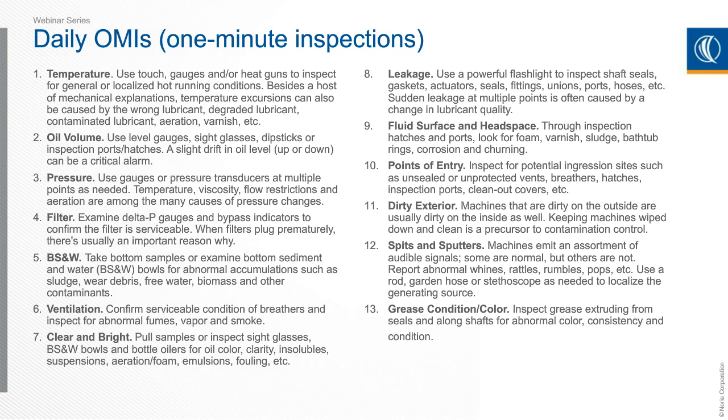Ventilation, clear and bright inspections of the oil using inspection windows and gauges and sight glasses. Leakage, fluid surface and headspace conditions, so we have to have the ability to actually see within the headspace. Points of entry, ingression points, seals, open places where contaminants floating around in the environment might enter the oil and compromise the oil in the system. The external cleanliness of the machine, sound, spits and sputters, all important to OMIs.